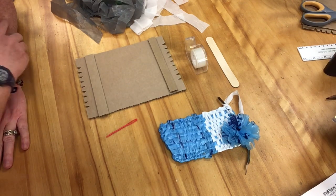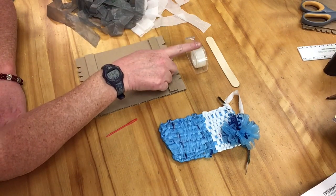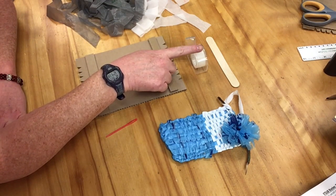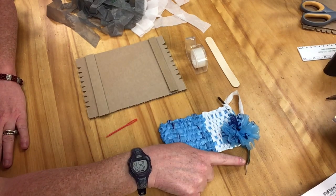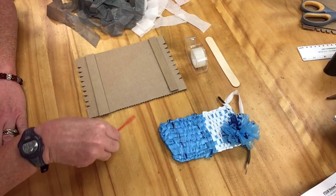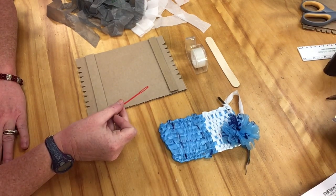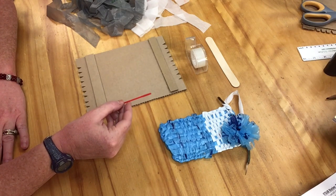For this portion, you'll need your loom, your plarn, and some tape. After we're done weaving, we'll need our popsicle stick, or if you want to go for a more natural look, you can get a stick from outside and use that instead. Our kit includes a plastic needle. If you're unable to get our kit, you can just use your fingers. The needle just makes it a little bit easier.